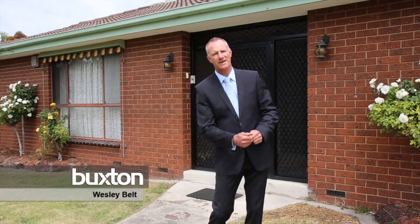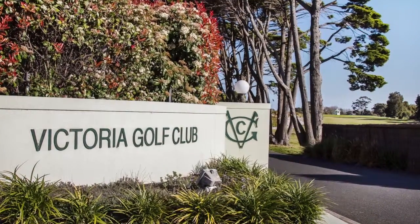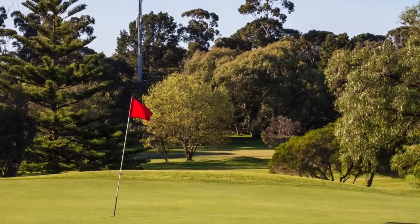Are you a golfer or a shopper? Well, where I'm standing right now, 18 Siede Court, is on a little chip iron from Southland Shopping Precinct, or a couple of really good one woods to some of arguably Melbourne's best golf courses in Sandringham and Cheltenham. So my name is Wesley Bell on behalf of Buxton Real Estate, and let's go and have a see what 18 Siede Court has to offer.